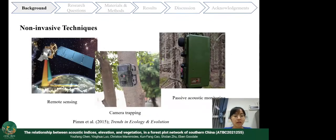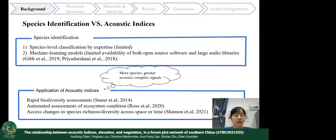Emerging technology and non-invasive methods are useful for monitoring animal or plant species. Remote sensing, camera traps, and passive acoustic monitoring are prevalent in research. Species identification in research is commonplace, but it's limited by expertise or relies on machine learning methods. But acoustic indices can give us a chance to bypass these problems. The fundamental assumption is more species, more complex acoustic signals.